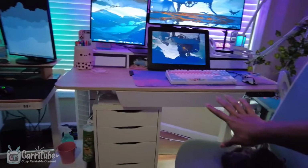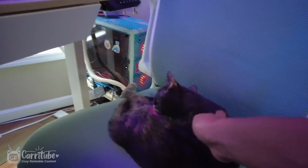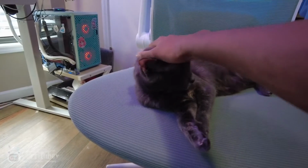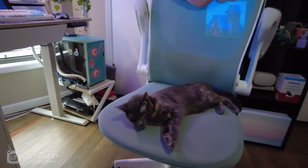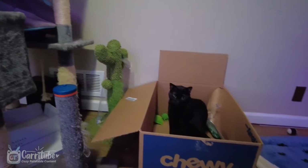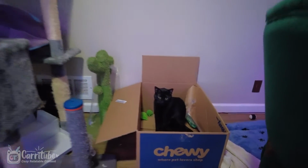I had to cable manage my desk because these guys love my desk a lot. Like this little girl, Marla. And as cute as she is, she's also a menace. She's always on my desk, as well as this guy. You guys seen the short that I posted of him yesterday or so.